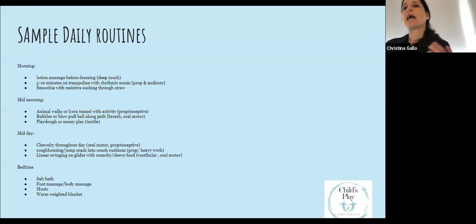We don't want to give you added work. We just want to tell you how to add sensory components to the things that you're already doing, so that your child's getting the sensory input that they need. So that's morning, you're giving deep touch, you're giving proprioception, you're giving them that oral motor challenge, which is helping feed all of those systems: proprioception, touch, even movement.